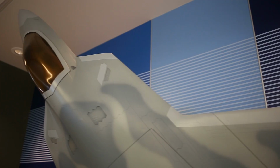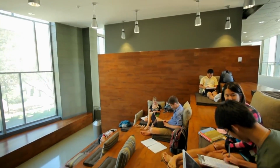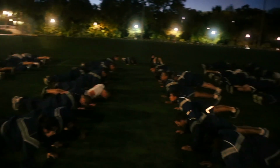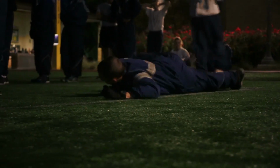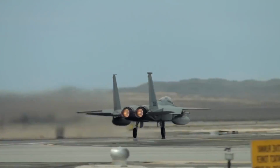Air Force ROTC, you'll make the most of your college experience. You'll hone your time management skills, analytical skills, and physical fitness. It won't be easy, but if you're up for the challenge, the rewards last a lifetime and your hard work pays off with one of the coolest jobs in the world.